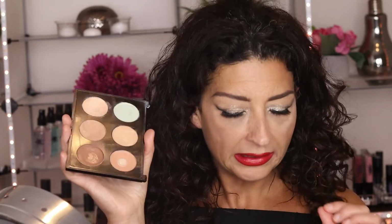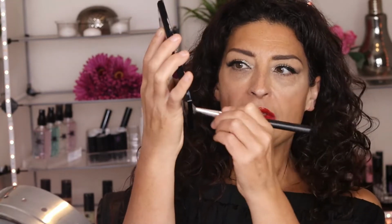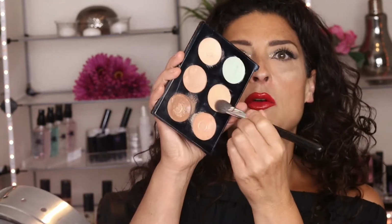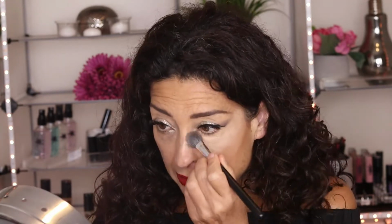Now, for under my eyes, you guys know that I do use correctors under my eyes. I have a little bit of corrector on, but I'm going to go over it. So I'm taking up a little bit of this orangey tone. This is a corrector color, and I'm putting it right under the eyes. Then I go into this sort of yellowy banana color and clean that up in here as well. And what that does is just brighten underneath the eye. So now we've got this dimension starting. You can already see a bit of a difference there just with that.